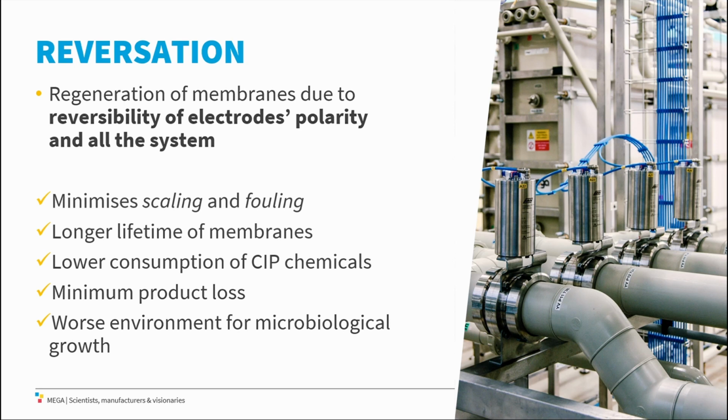Another benefit is that there is a much worse environment for microbiological growth during the process, because microbes do not like it if you change their environment very often. So in our case, this environment is changed after each 4 hours.